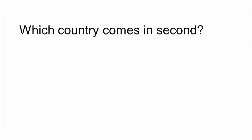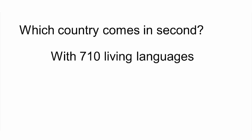Second question, which country comes in second? Papua New Guinea has the most. Which country has the second most spoken living languages with a total of 710? I'll give you a clue. It's kind of close to Papua New Guinea. It's one of the most populous countries in the world. It's not China. Any ideas? Capital city is Jakarta. The answer is Indonesia.